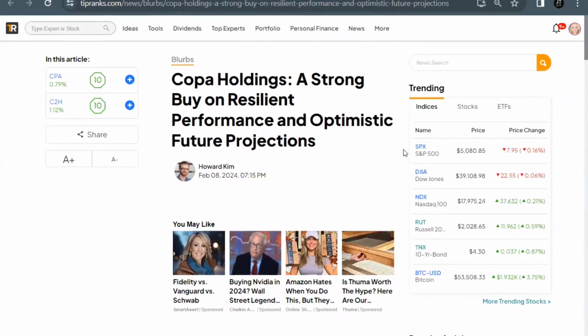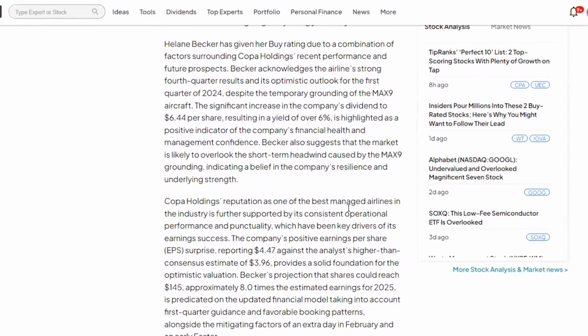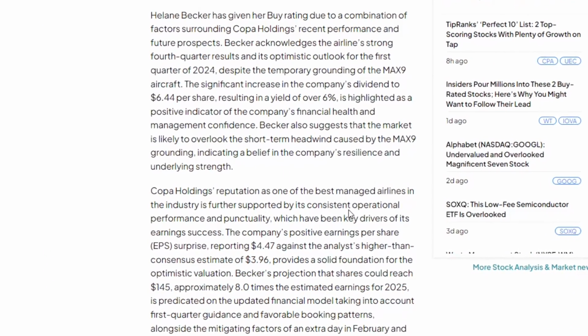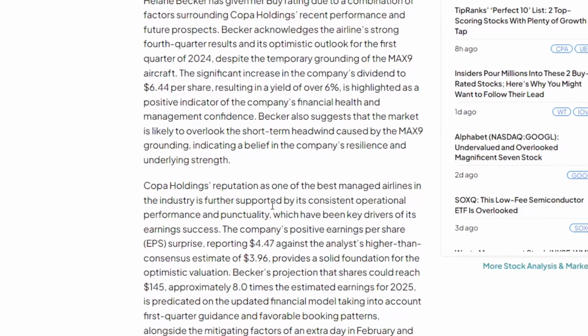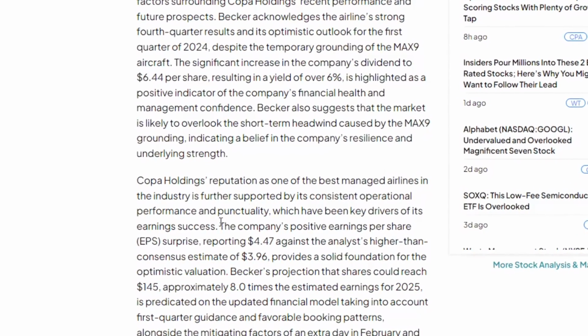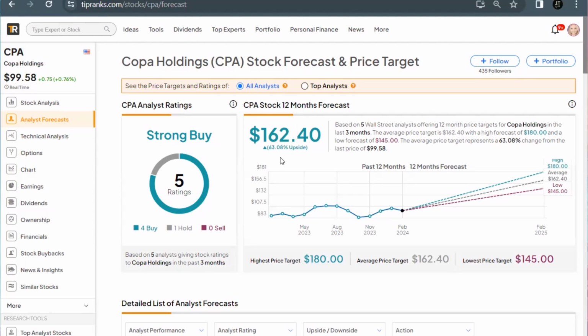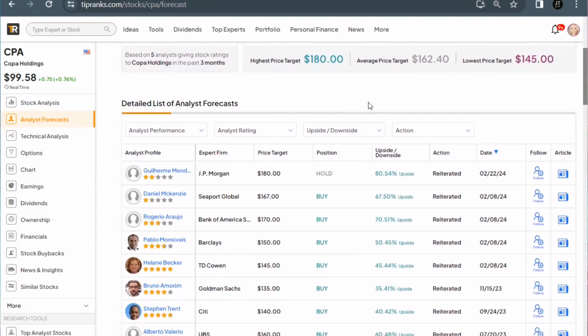And we also heard from an analyst at TD Cowen. They noted Copa Holdings' reputation as one of the best managed airlines in the industry, being further supported by their consistent operational performance and punctuality, which have been key drivers of their earnings success. Overall, Copa Holdings comes in as a strong buy with 4 buy ratings and 1 hold. And the average price target of $162 would imply upside potential of 63% from current prices.